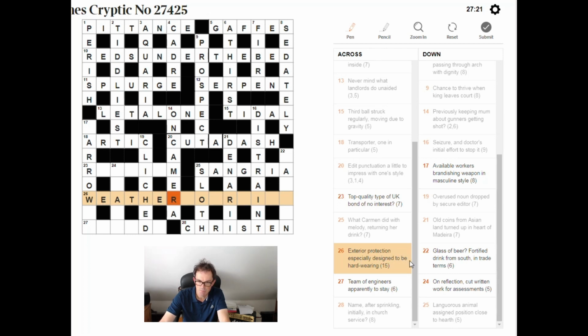The letters of to be hard wearing. That is 15 letters. I can see it does contain weather. It's got a B in it. Weatherboarding. That is something you do to protect the exterior of your house, isn't it? So weatherboarding. Brilliant anagram, because it reads so naturally.